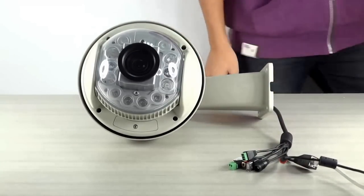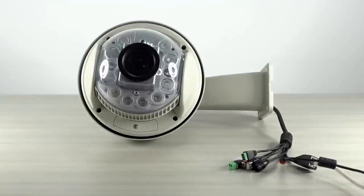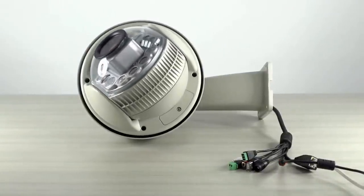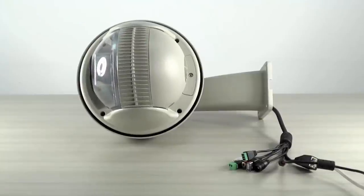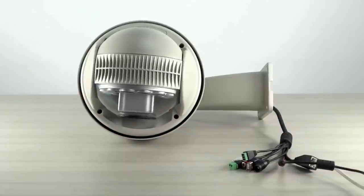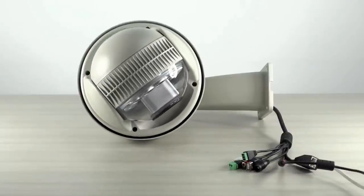The NAP 218 series supports up to 255 user-defined prepositions, as well as 8 preset tours and 8 auto pans. The preset tour can be programmed with up to 32 prepositions and a configurable dwell time between positions.